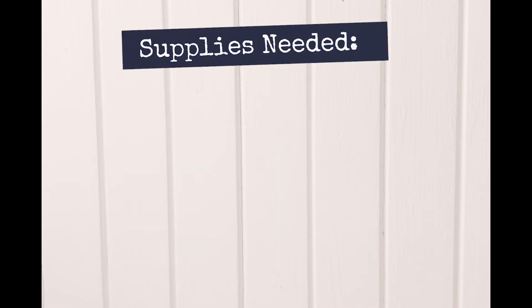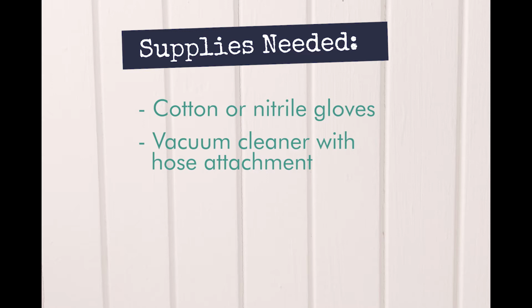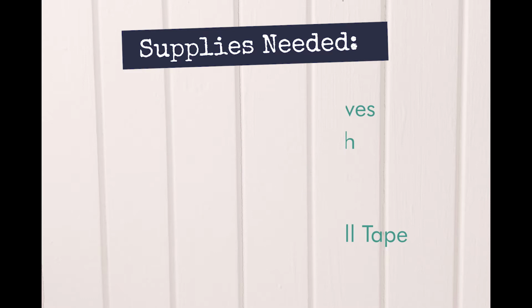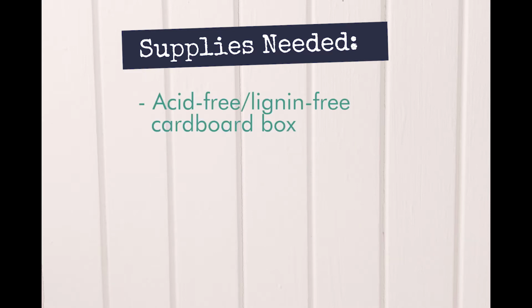You will need a few materials to properly care for your dolls. You may have some of these materials at home already, but most of these supplies can be purchased at your local craft store or hobby shop. They are cotton or nitrile gloves, vacuum cleaner with hose attachment, a pair of nylon pantyhose, cotton string or twill tape, which can be purchased at your local craft store, an acid-free and lignin-free box with a lid. This can be found at your local paper supplier or hobby shop.